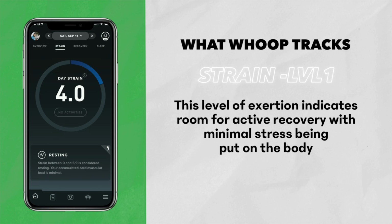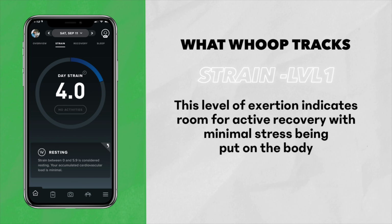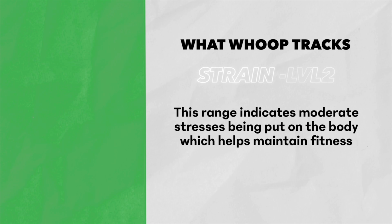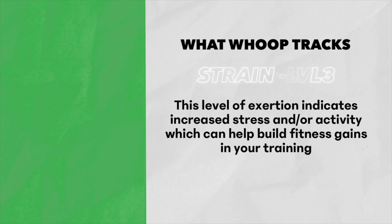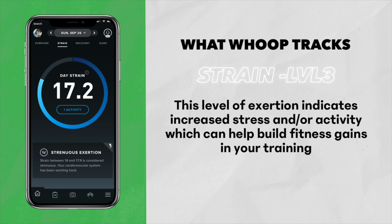Light strain, which has a score of 0 to 9. This level of exertion indicates room for active recovery with minimal stress being put on the body. Moderate strain, which is a score of 10 to 13. This range indicates moderate stress is being put on the body, which helps maintain fitness. Now, high stress, which is a score of 14 to 17. This level of exertion indicates increased stress and/or activity which can help build fitness gains in your training.